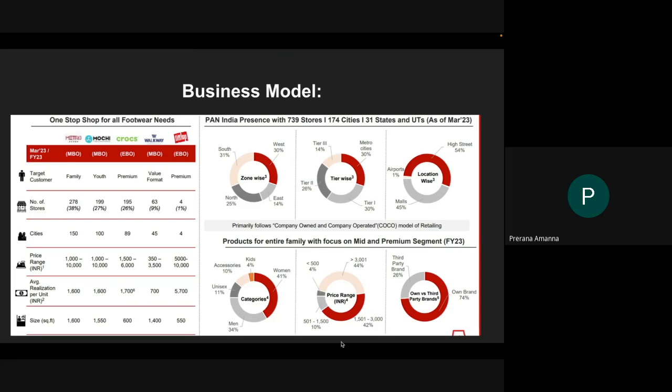The second thing is the last thing, like I covered 4 points, right? So it is a design company, premiumization, and a one-stop shop. The last thing is how they sell third party brands. If you go to other footwear shops, they either sell their own brands, or even if they sell third party brands, it doesn't have any USP there. So what is the USP here? They sell their own brands. 75% of the revenue comes from own brands.